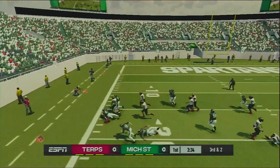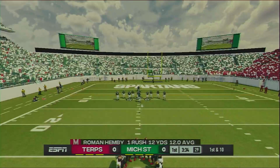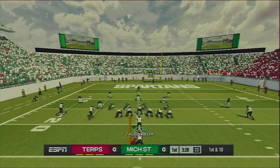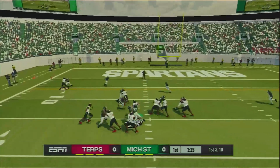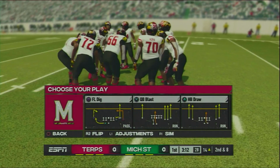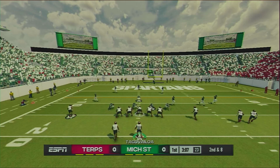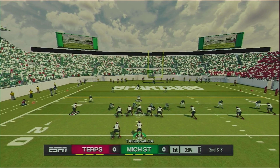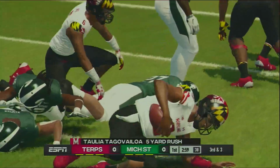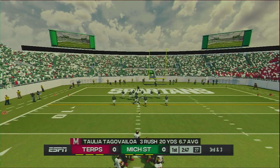He's at the 20. Makes it to the 17. They're eating up a lot of field on this drive. I'm really impressed with their ball control. They'll bring him down around the 14-yard line. From the 14-yard line, second down. Run up the middle. We're at play number 9 of this current drive.